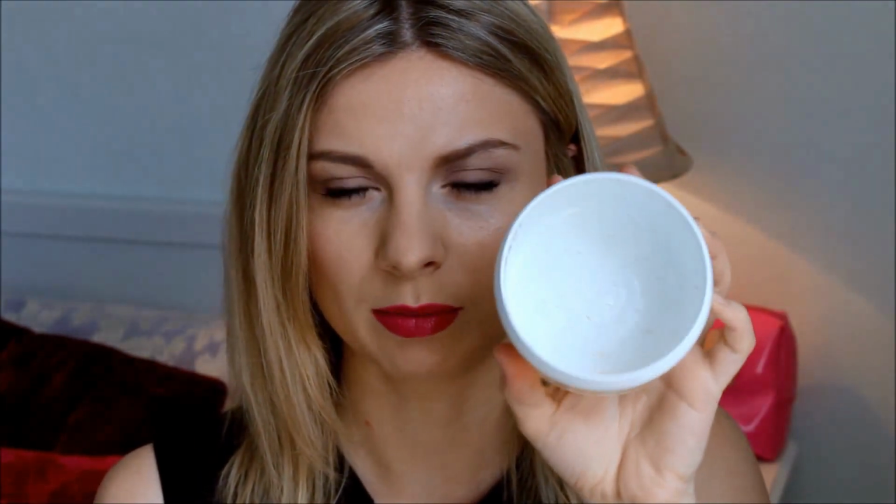Then I've got the St. Ives body scrub. This was actually sent to me, so I'll link that post below, and I really enjoyed this. I'd 100% repurchase it, and it's really readily available in most, I think, pharmacies and maybe some supermarkets. And this is the invigorating version, and I literally used the whole thing up. You can tell it's got a little bit of water in it, but yeah, literally used the whole thing up. It was amazing. The scent's really nice.